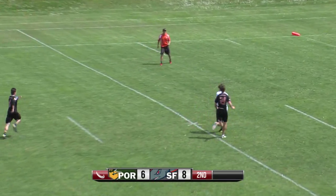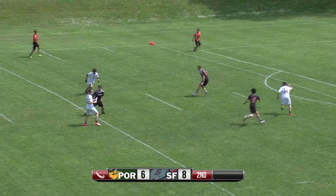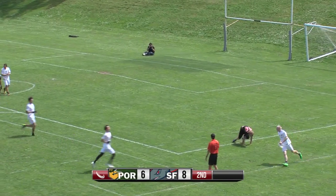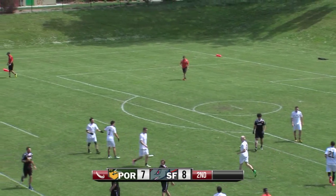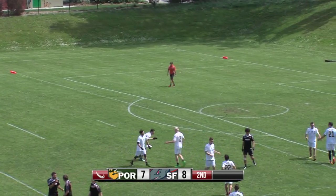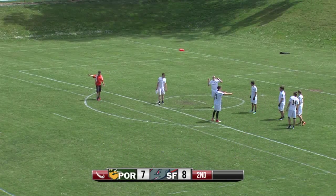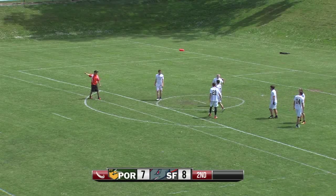Uh-oh. Oh, misread by the D. Oh, Caulfield. Oh, swing wide. Lay it out. McCarty, no. McCarty trying to bring himself to lay out for that. Allison Hall makes the grab for the score. Score's 8-7 now in favor of the Dogfish with a minute and 41 seconds left to go in this first half.